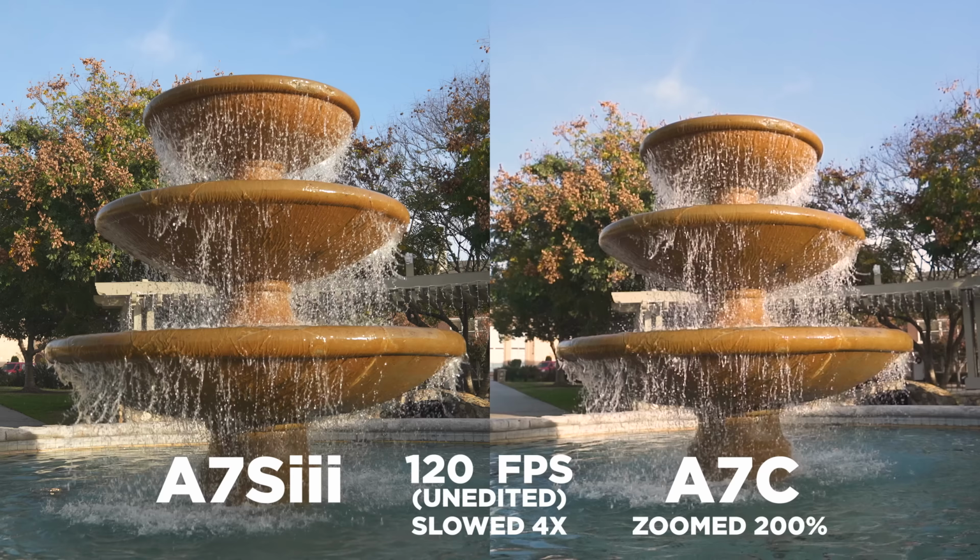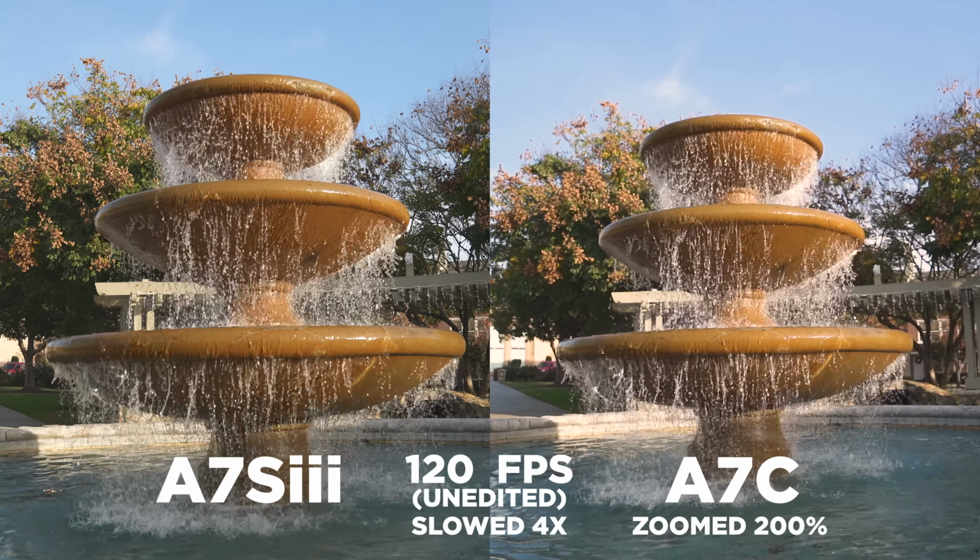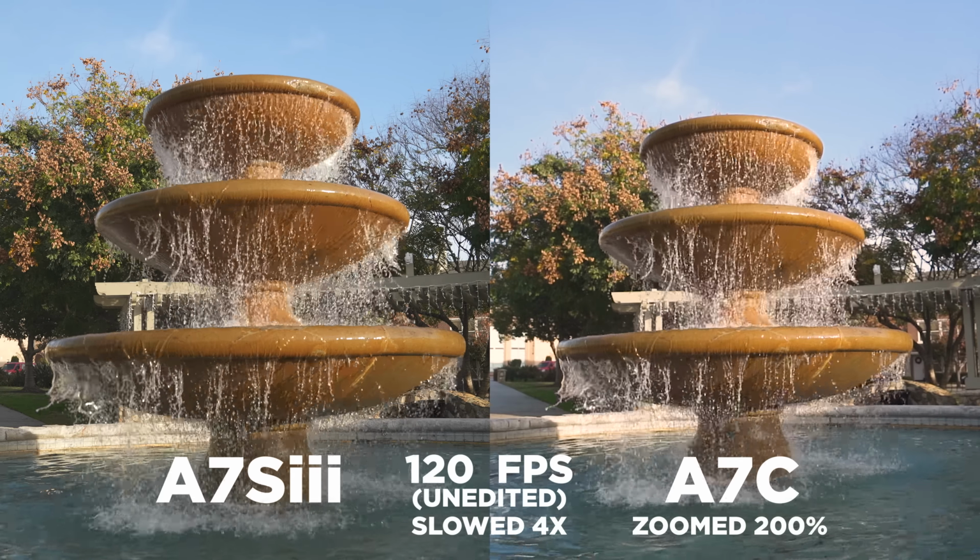I've taken the A7C footage and I've actually upsampled it to 4K so you guys can see the side by side. But yeah, I mean, the A7S3 is a video monster. It's a video camera. That's why it can do those crazy high frame rates and bit rates. The A7C is a hybrid camera. It's for photo and video. And this is kind of where we start seeing that big difference.